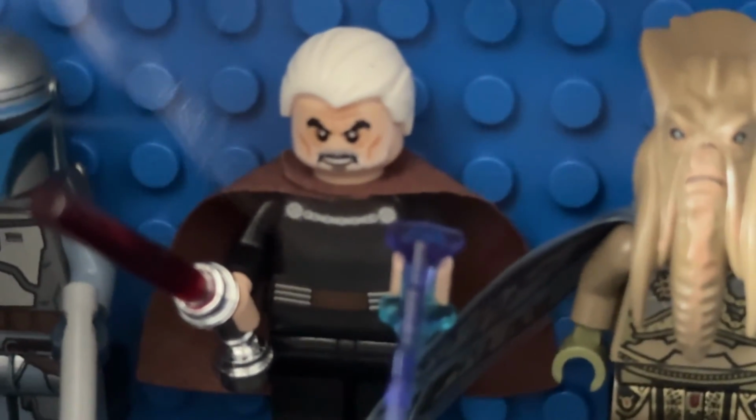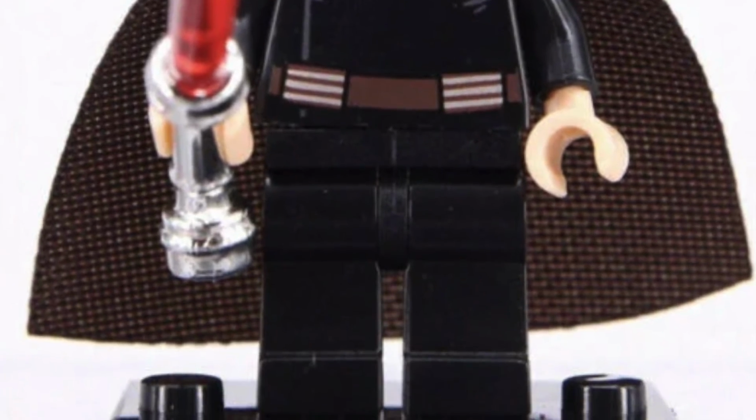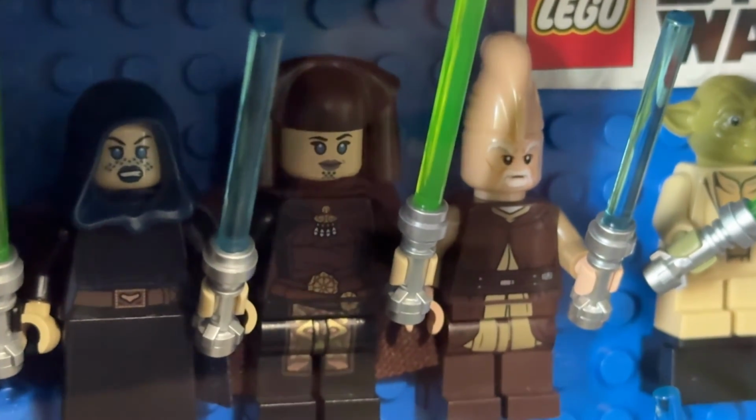And then another minifigure is Count Dooku, who is, again, another super expensive one. I got him for like 30 bucks, which was pretty cool. Really good deal there, I feel like. And he goes for, I think, like $65, $70 now, and we have not seen him in a LEGO set since 2013.